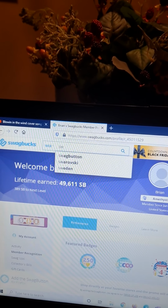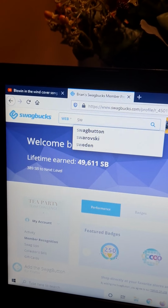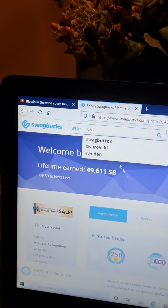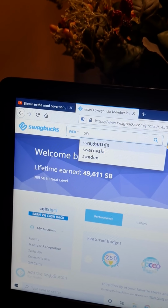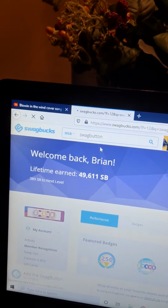So it already came up a little bit. What I'm searching for is swag button. Swag button. That's the first thing you're going to want to put in. I only put in two letters, and since I did a previous search for it, it pops up. You can type out the whole thing, swagbutton, all one word, not two separate words. So you're going to click on that.